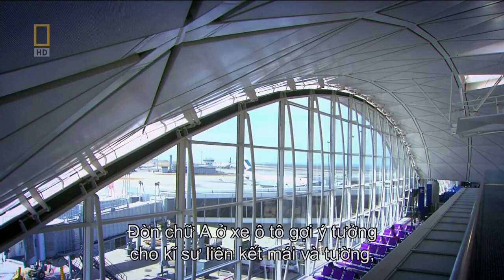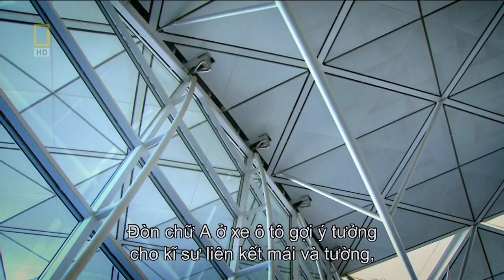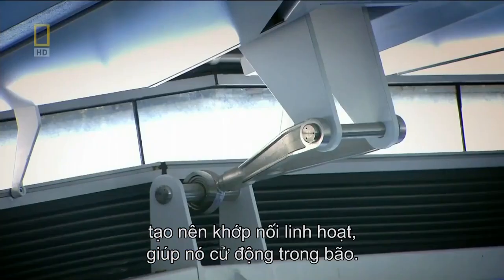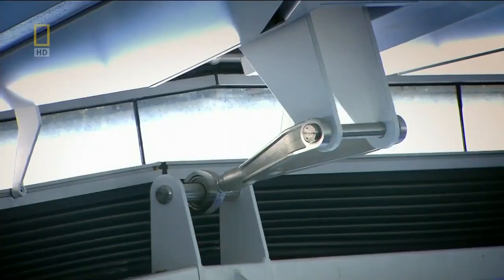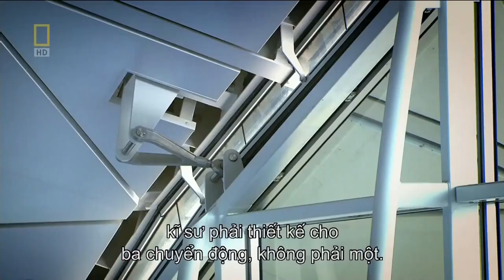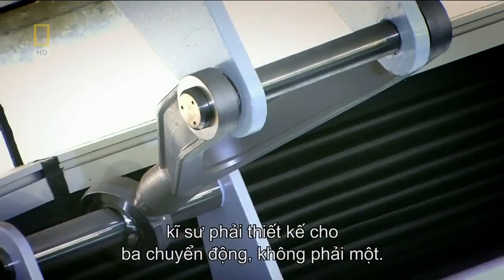The car's wishbone inspired airport designers to join the roof and walls, making a flexible joint, allowing for movement during typhoons. But unlike the car's wishbone, airport engineers had to design for 3 movements, not just one.